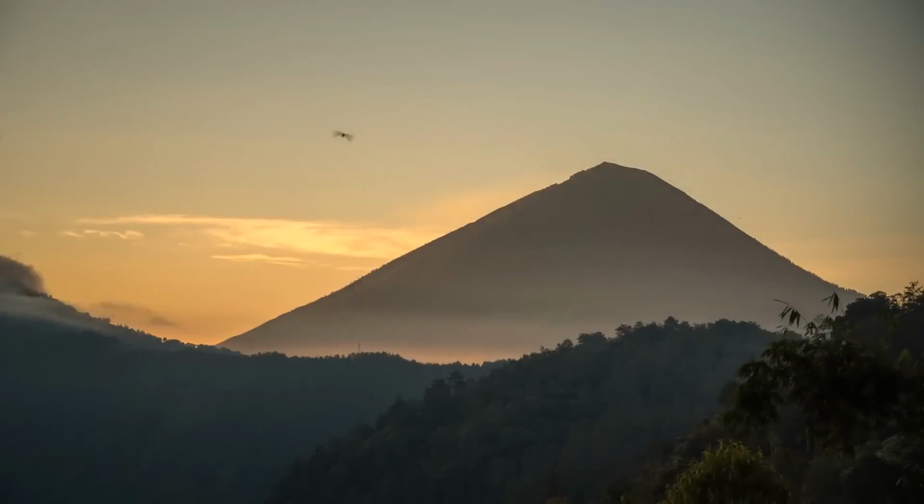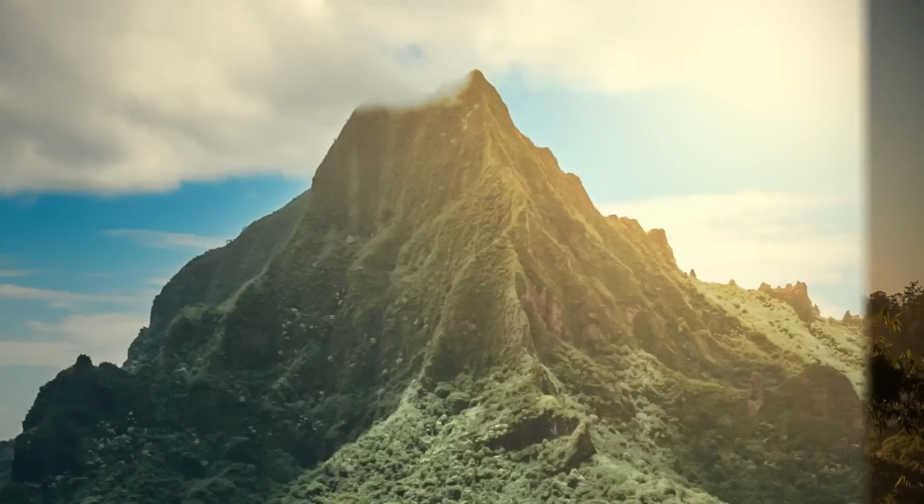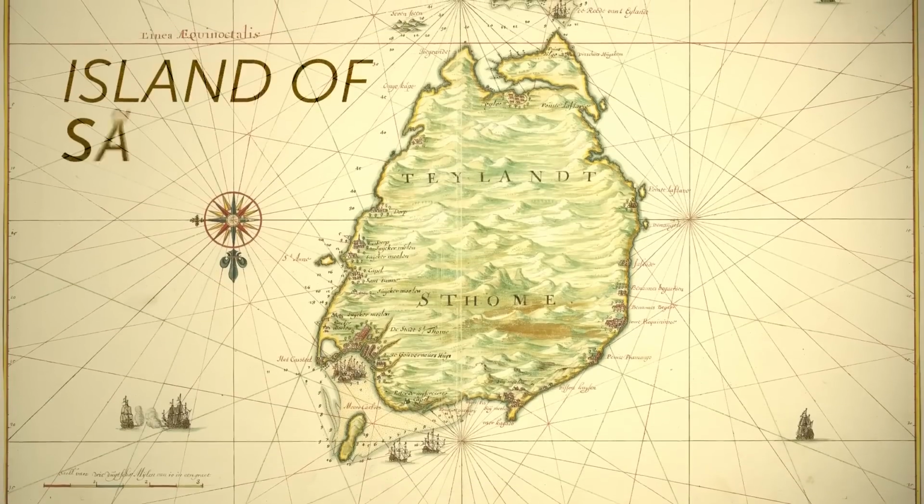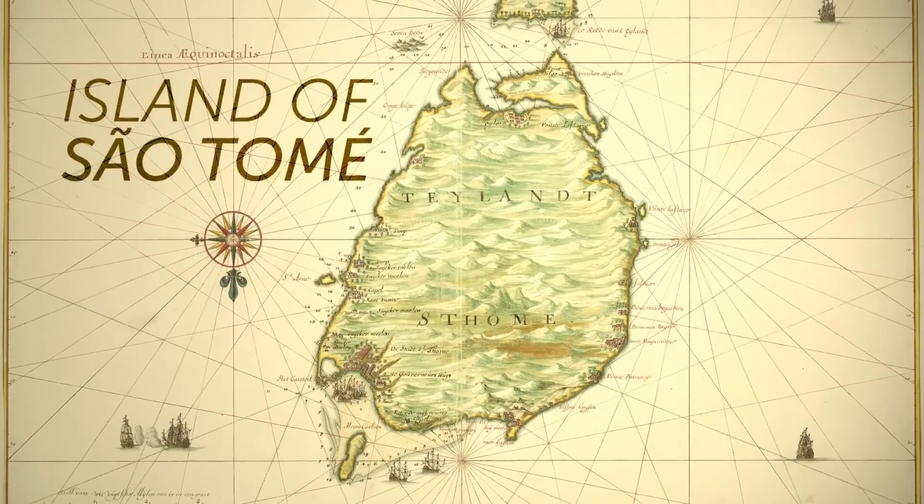Other scientists believe the pulsation happens because there's a volcano near the critical spot, the island of Sao Tome in the Bight of Bonny.